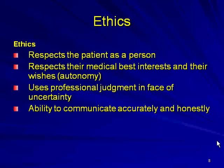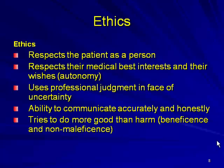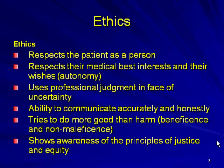You should try to do more good than harm, beneficence and non-maleficence. This can be tricky. For example, should you advise a pregnant mother to have a CTPA on a suspected pulmonary embolism? You should show an awareness of the principles of justice and equity. Justice is maximum benefit for the most number of people. This is, in fairness, the least likely aspect of medical ethics to be examined or to come up in discussion, but officially constitutes the last of the 4 pillars of medical ethics: autonomy, beneficence, non-maleficence, and justice.